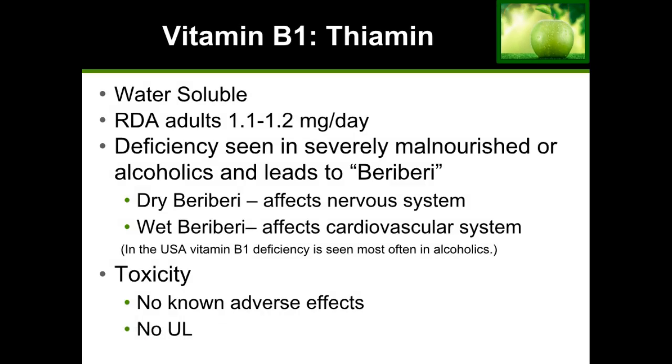First of all, let's start with vitamin B1 or thiamine. It's water soluble. It's required in the amounts of 1.1 to 1.2 milligrams per day. In children, severely malnourished children will suffer from vitamin B1 deficiency. It's called beriberi. There's dry beriberi, which affects the nervous system, and wet beriberi that affects the cardiovascular system. Vitamin B1 deficiency is also seen in alcoholics.